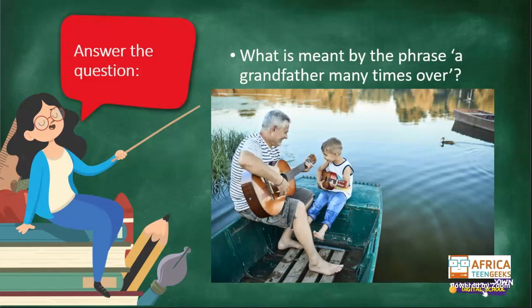Okay, what is meant by the phrase a grandfather many times over? You can still answer in the group chat. What do you think is meant by the phrase a grandfather many times over? Now, I'm not asking what animal was a grandfather many times over. I'm asking you, what do you think it means? Someone says very old. Someone says being a grandfather multiple times.